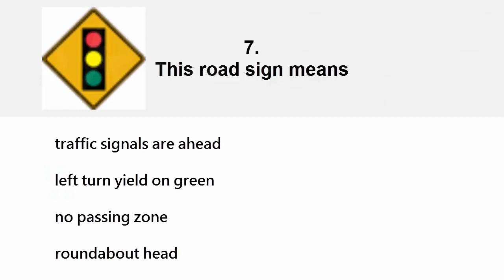This road sign means traffic signals are ahead. Left turn yield on green. No passing zone. Roundabout ahead. And the correct answer is traffic signals are ahead.